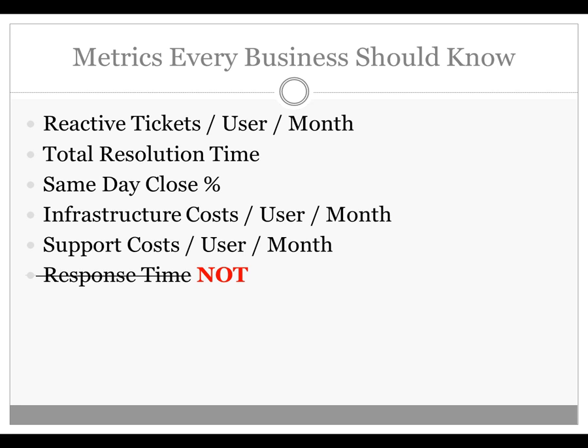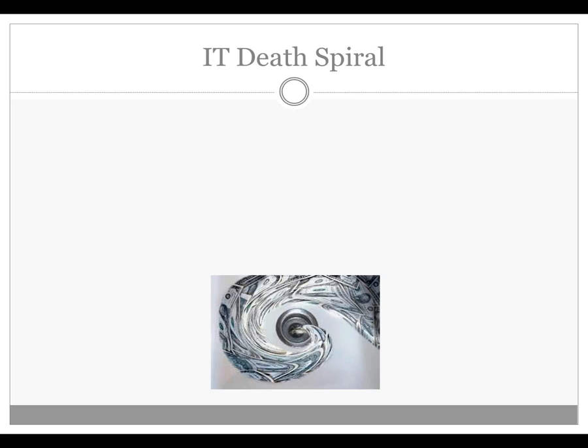You probably noticed that the response time wasn't on the list. In reality, who cares? Response time is simply a trick that IT providers use to meet quote-unquote SLAs that at the end of the day really don't impact your business. Wouldn't you rather judge your IT provider based on how quickly they got your stuff back working than how quickly they responded? So how do these performance metrics impact the alignment of IT and business strategy?